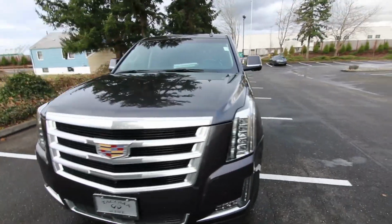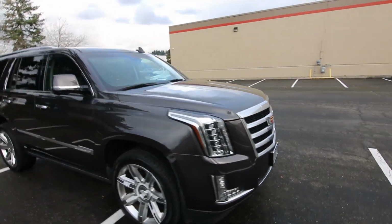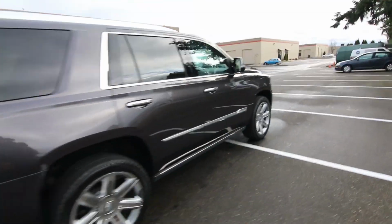It also is backed by a 5-day 100% money-back guarantee. We want to make sure that you're happy with the vehicle you purchased from us, be it new or pre-owned. That's why we have that 5-day money-back guarantee. No gimmicks, no restocking fees. It really truly is 100% money back.